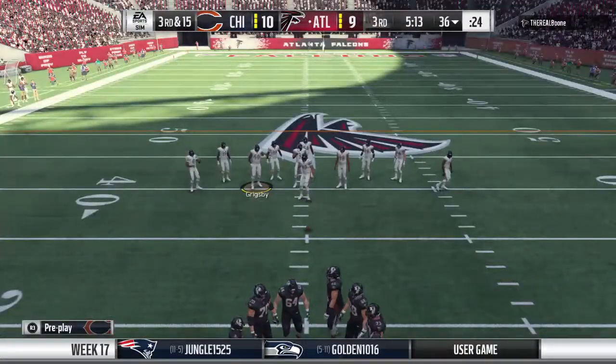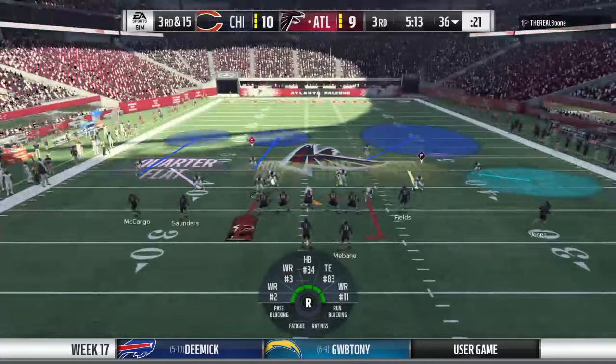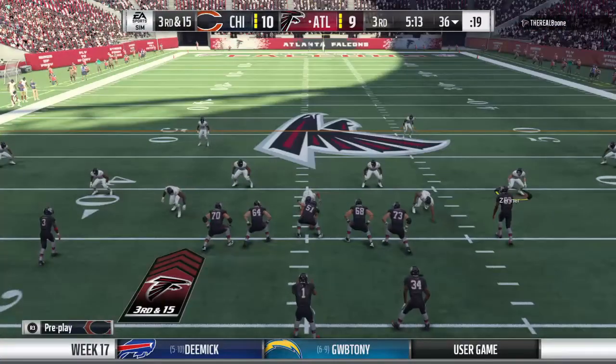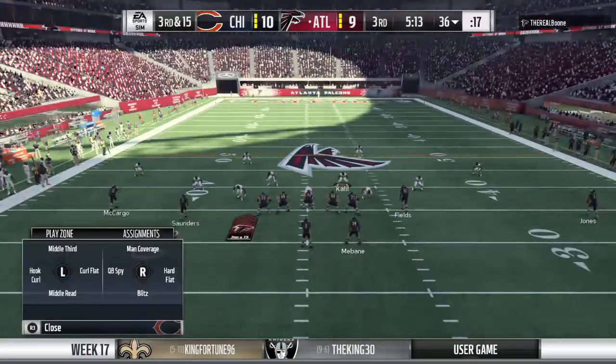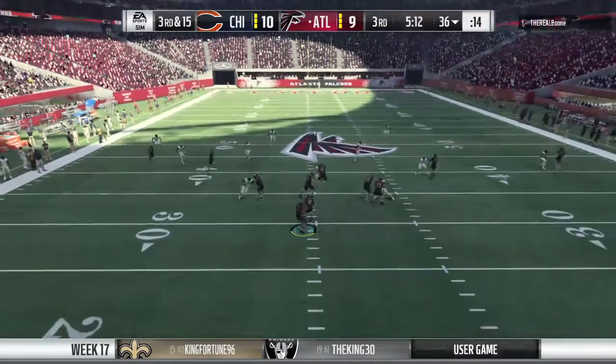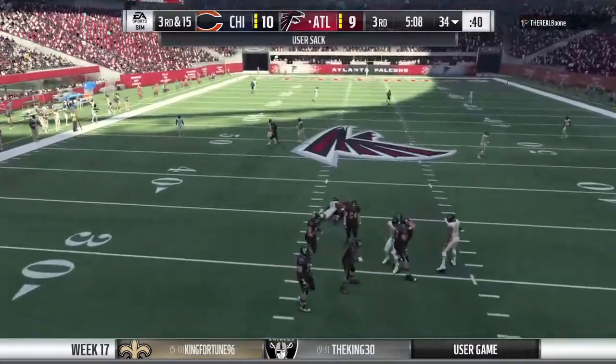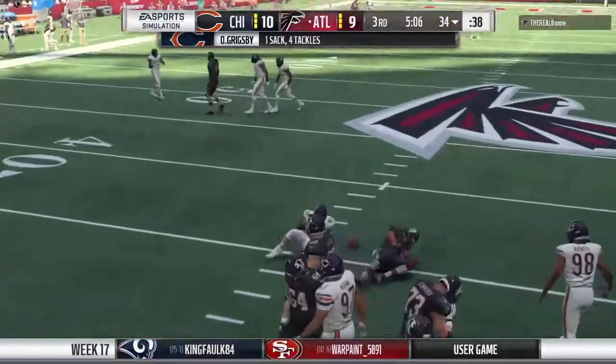The Falcons on 3rd down, 2 for 5 to this point. This will be 3rd and 15. Off the play fake. Cameron. Nowhere to escape, and he goes down.